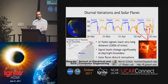If you also look at the last couple days, there are those extra little blips in the daytime signal. Those are actually solar flares coming in from the sun and creating a lot of extra ionization. So we can actually pick this up.